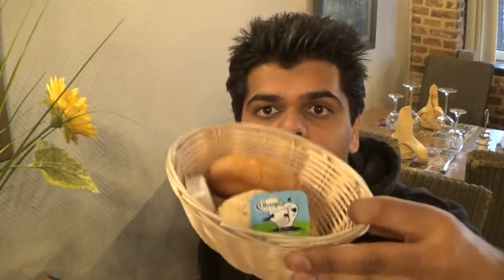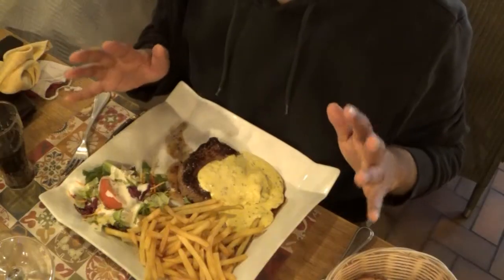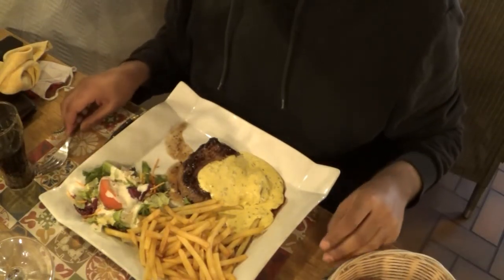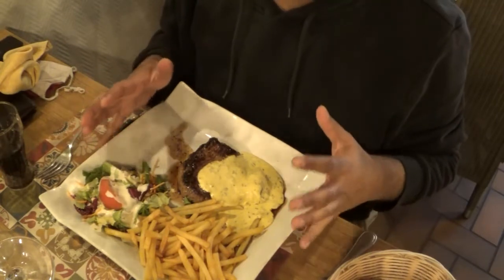Alright guys, I just got served fries and steak with salad. Check this out. 'Cause I'm super duper hungry. And these guys even gave me bread with butter. First thing first, guys, I really like the presentation of the food. And one thing I've noticed is that they really like putting everything on one plate, which is very good.